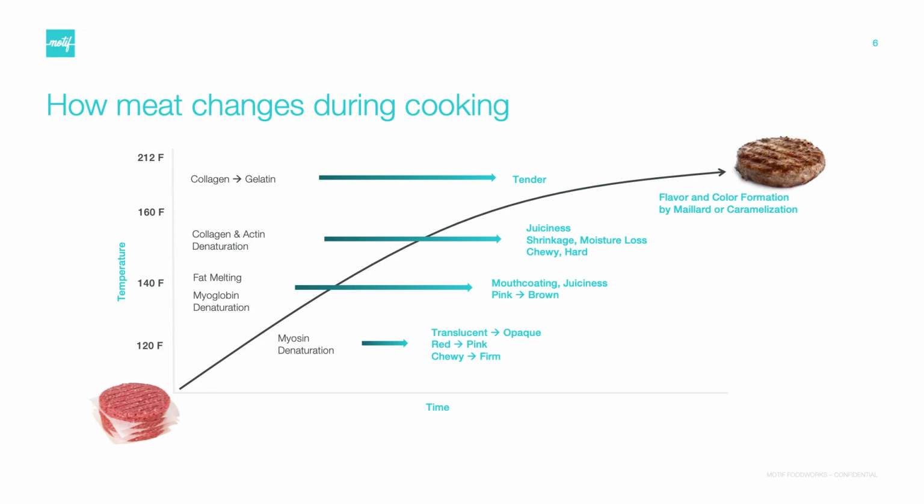So at the lower temperatures, as the meat is heating up, we start seeing protein denaturation, specifically the proteins that are involved in the fibrous nature of muscle. We then start to see the breakdown of myoglobin. Myoglobin is the protein in muscle that carries the iron. It's what makes beef red. The oxygen bound to that is what makes it red.